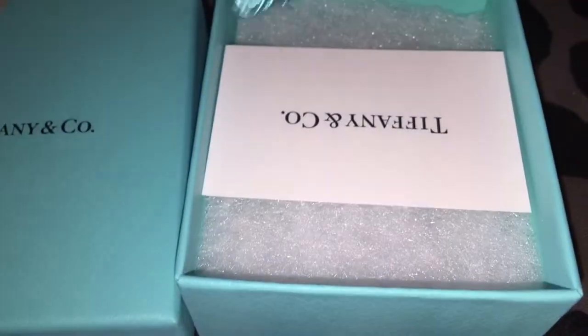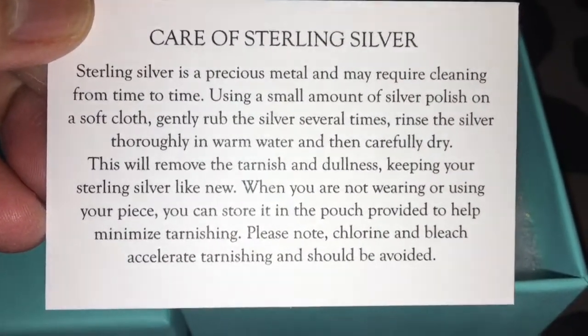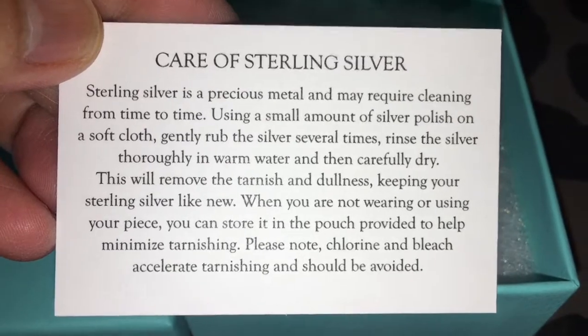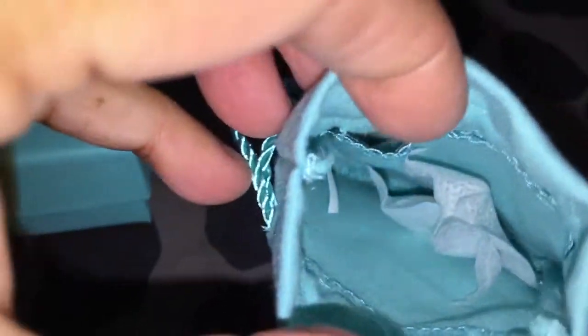See that? Oh my gosh. So, the typical care instructions for sterling silver are here, and then their blue box, and their blue pouch. Yes, let's see this, guys. Let's open this up. There, guys.